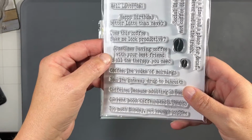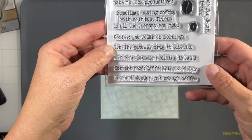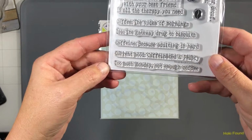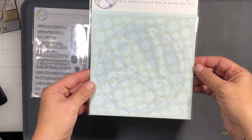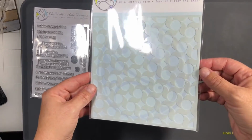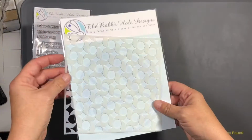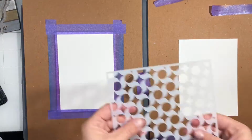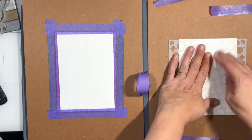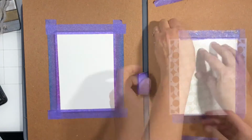And today we're working with Blended Sentiments 2 from the November release. This one has a lot of cute sentiments. We have Caffeine and Quarantine, Caffeinate and Create. And really quick, this is the pinwheel stencil. And while I use these shimmer powders, I'm going to read the rest of these to you.